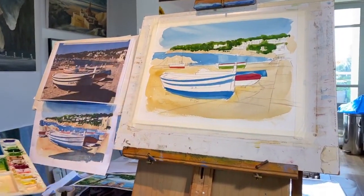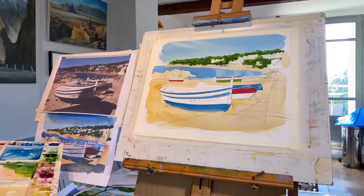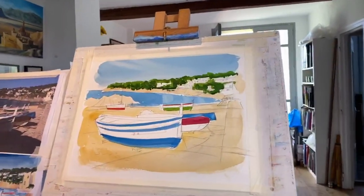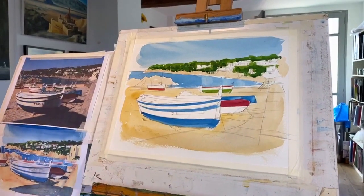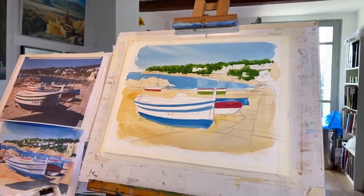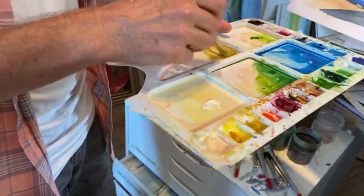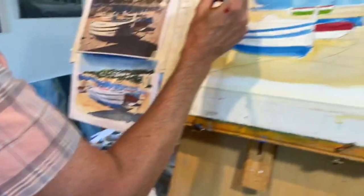I've got a little bit of Payne's grey. I want to put some sort of shadows in the rocks, so I'm just doing a watery mix. Just going to show a little bit on scrap paper. It's always good to try a few colours out. That looks quite good. So this is your beach colour that you've added a bit of Payne's grey to. Exactly, yeah. This is it.